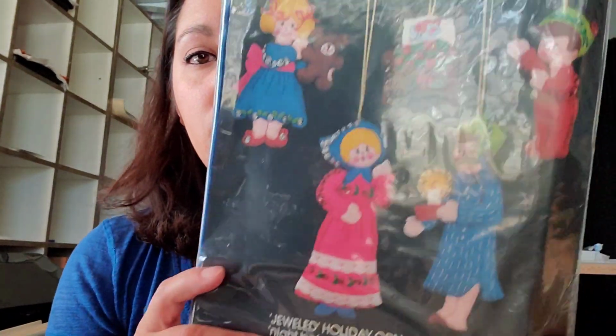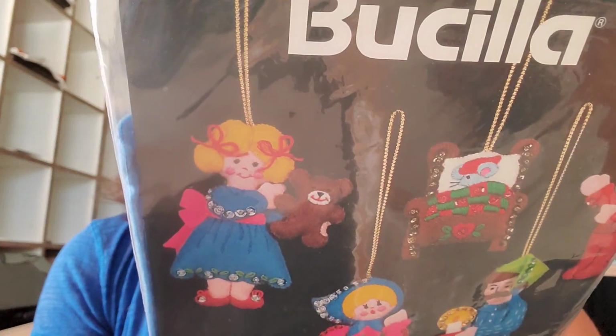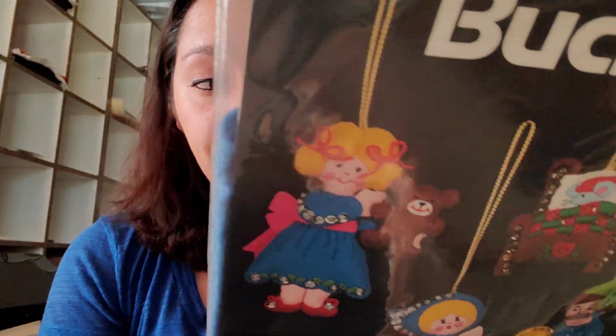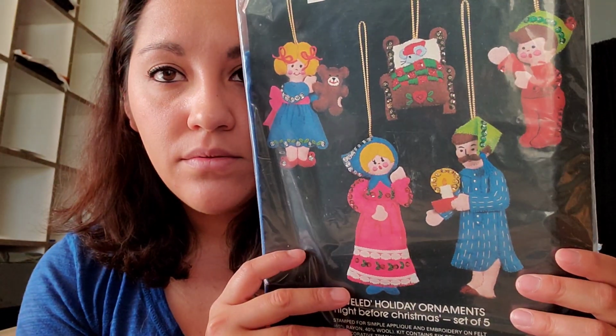And then this was also in there, which is a Bucilla felt people ornaments. That was in there.